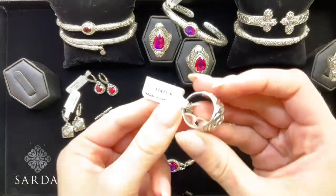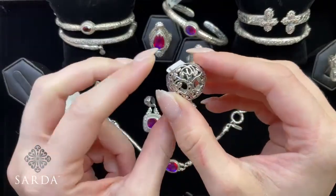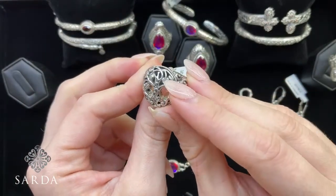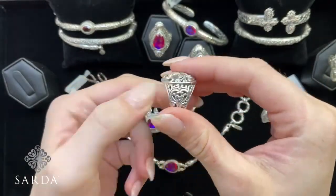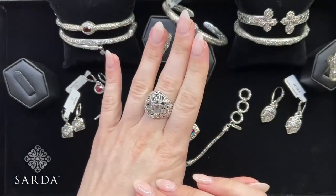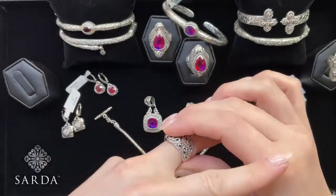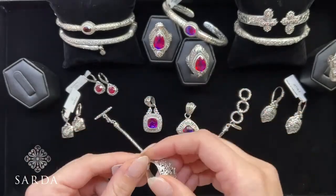All right, I'm going to kick it off with this beautiful Tree of Life ring, J3475. You can see all the detailing here in the silver wire. You can see the leaves. We've got some side hearts here. And we have this available in a size 5 and a size 8, and it's $69.99.